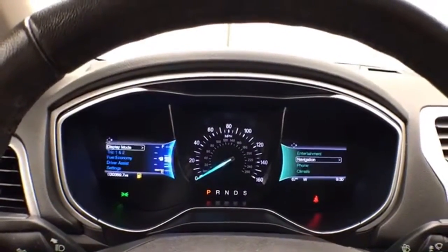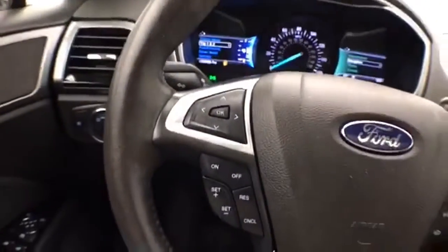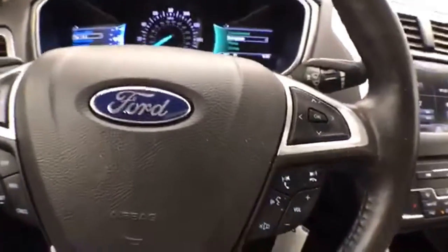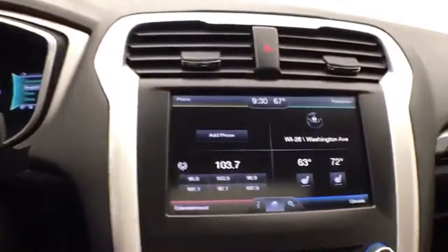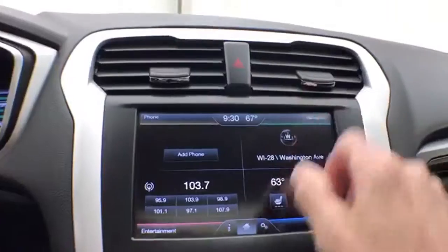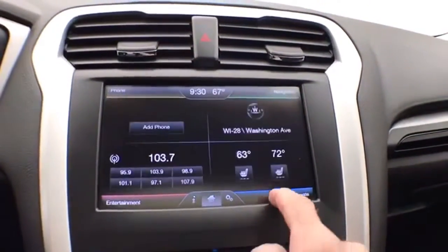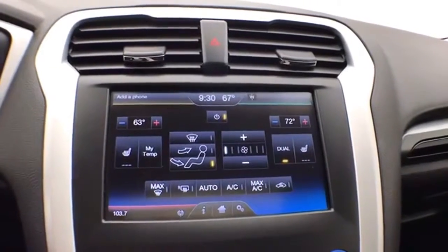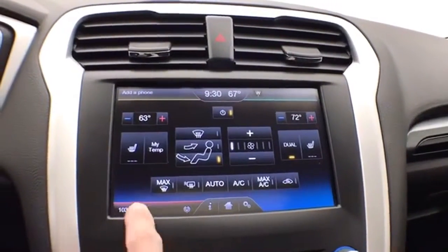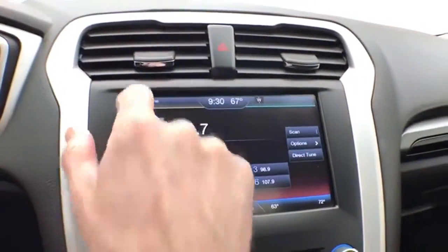Large, easy to read gauges with customizable dash. Cruise control. Steering wheel mounted audio controls. Large touchscreen MyFord Touch infotainment system for navigation. Dual zone automatic temperature control with heated front seats. Radio. It's also satellite radio capable.